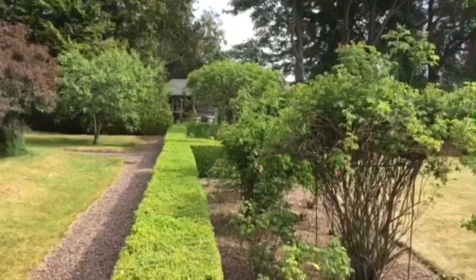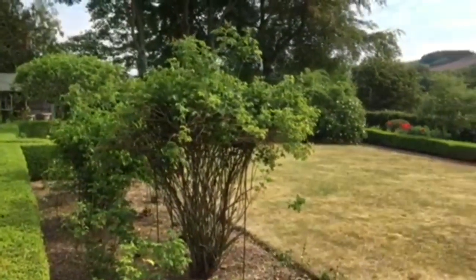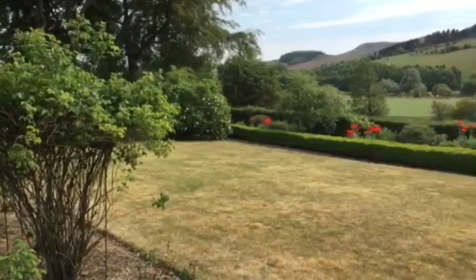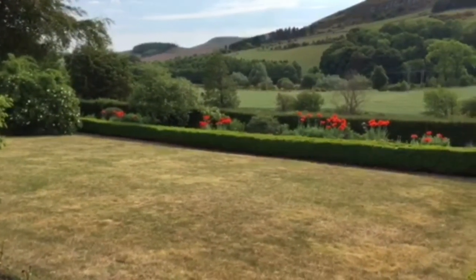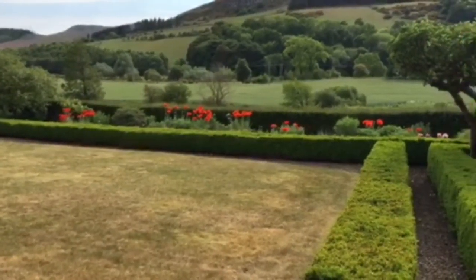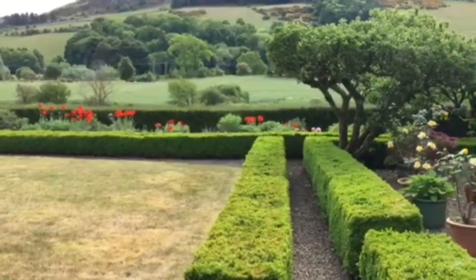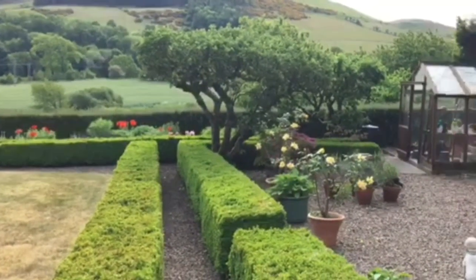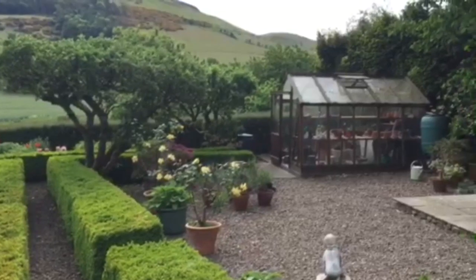In this formal Victorian garden, the borders are framed with box hedges. The bottom herbaceous border just now has a ribbon of red poppies and one or two peony roses just under the apple tree. We also have some yellow roses and lavender ready to burst into bloom.